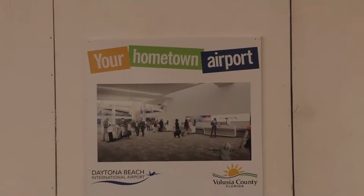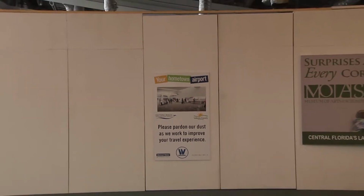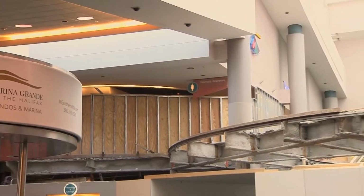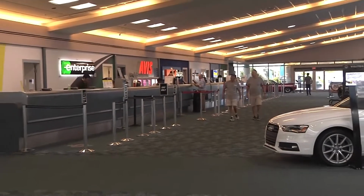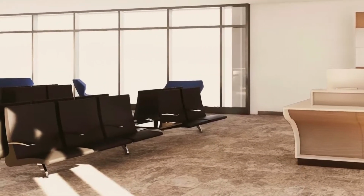The remodel will take place in stages, and there will be no interruption in airline service with minimal inconvenience to passengers. While the list of improvements is too long to list, highlights include new flooring, upgraded ticket and rental car counters, digital signage, a new meet and greet area, and new furniture with charging stations.